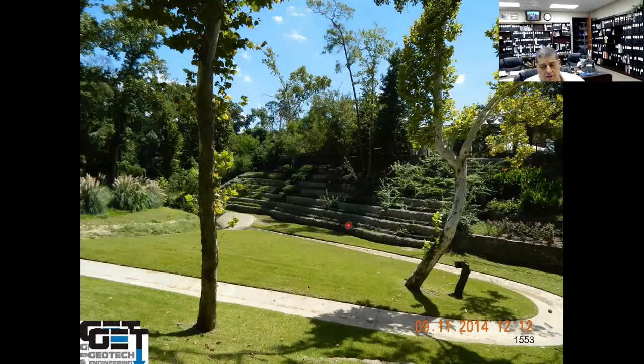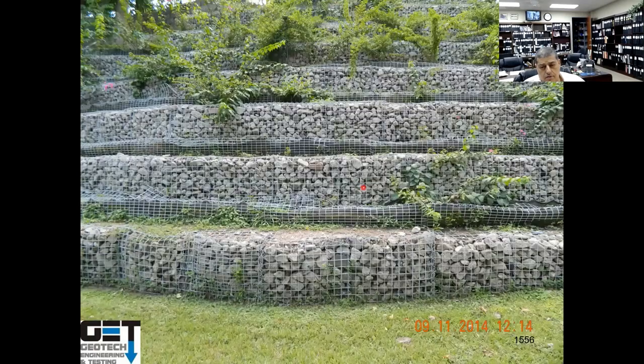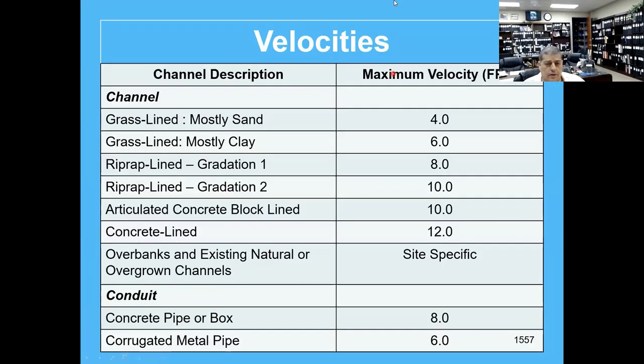This is the Houston Tennis Club out there on Memorial, where you have gabions, with plants growing through them. It's terraced, which stabilizes the slope.